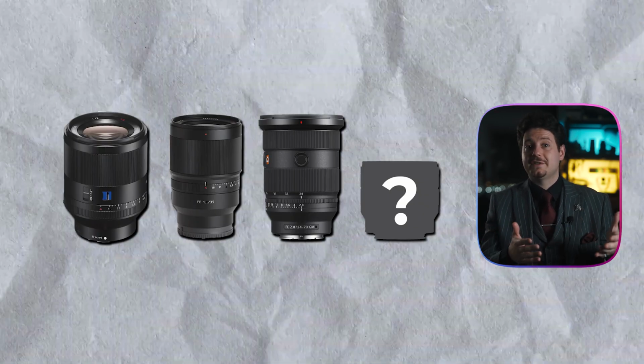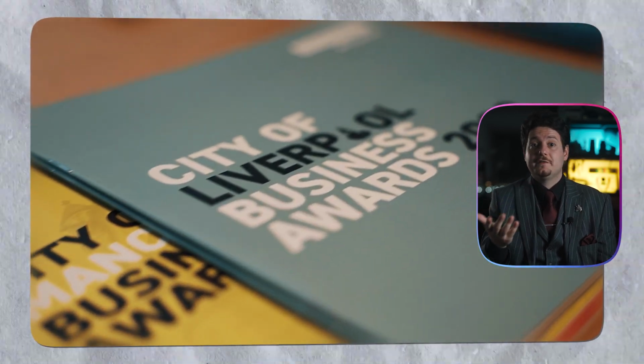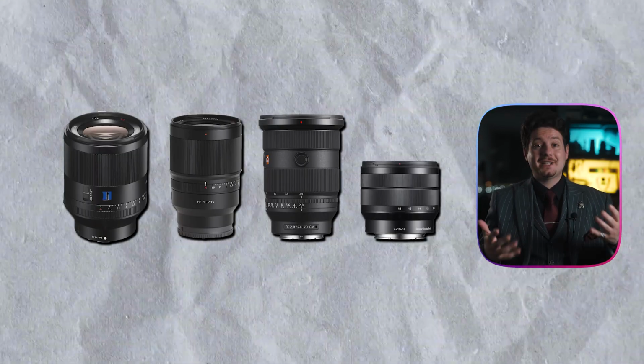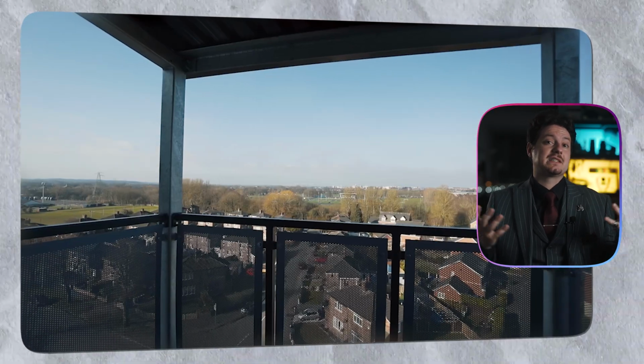The 24 to 72.8 f-stop is for staged moments, B-roll, events, and any footage where reliable zoom and focus are needed. And finally, the 10-18mm at 4 f-stop is used for wide shots to showcase the space itself. Depending on the lens we use, the image that's recorded would look quite different indeed.